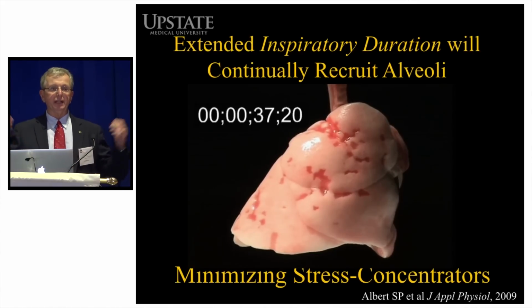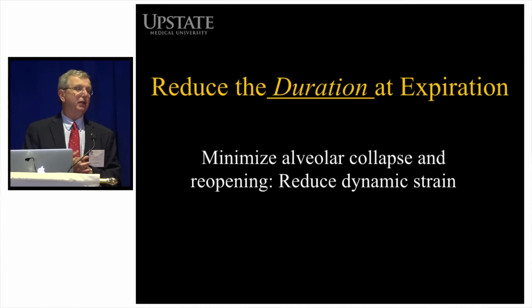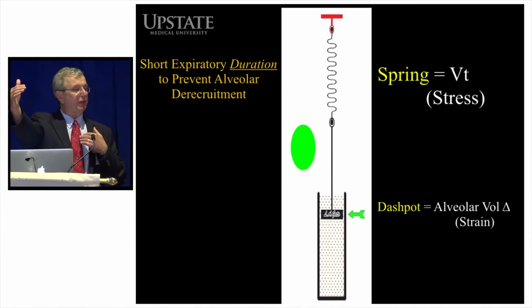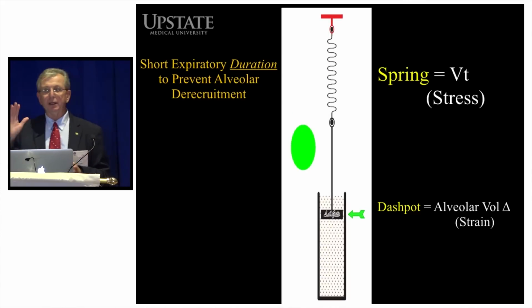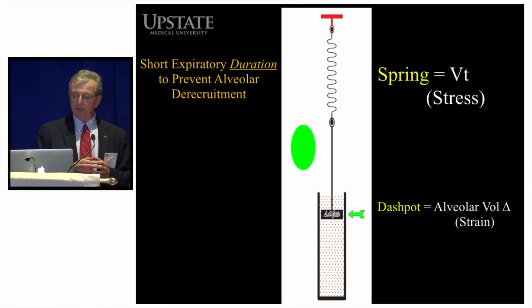So in theory, if we extend the time at inspiration, we're going to recruit alveoli with each breath. During expiration, if we minimize alveolar collapse and reopening, we'll reduce dynamic strain. We won't give the alveolus time to collapse because it's not one-to-one, there's a time lag. So it's spring and dashpot. We have the spring here, it's going to exhale, but then we're going to reinflate the lung very quickly. And notice, we do it so fast the dashpot doesn't have time to move. So we can push a breath in and out quick enough so that alveoli stay open. So essentially, we're tricking the lung into oxygenating and ventilating without causing undue dynamic strain on those alveoli.